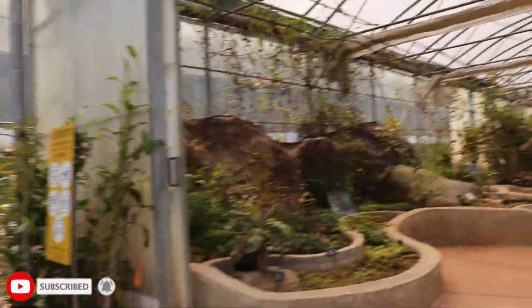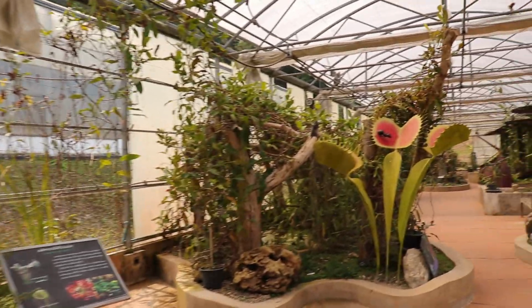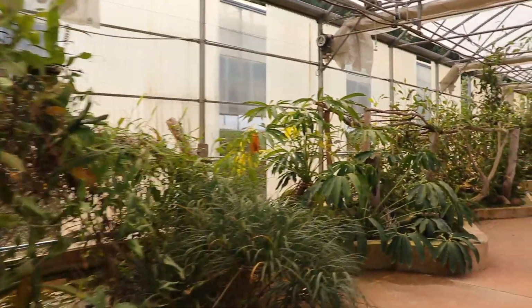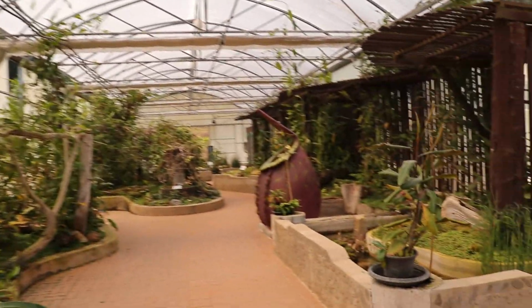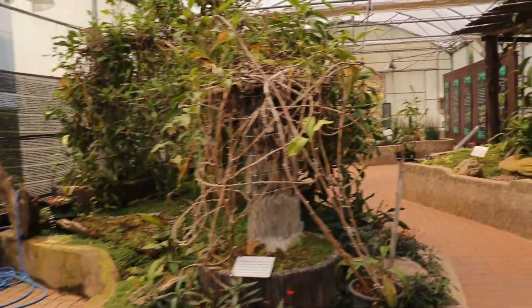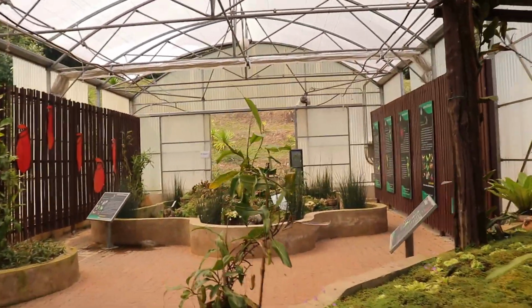Carnivorous plants. Let's see here quickly, guys. You can see here, these are the carnivorous plants. This one, I think this is familiar to me. So as you can see, a lot of them there. The pitcher plant, the famous pitcher plant, the carnivorous plant that I know. This one. Ooh. This one. So these are the carnivorous plants.